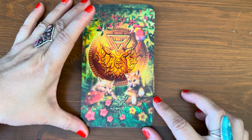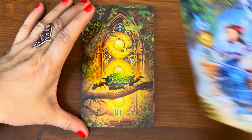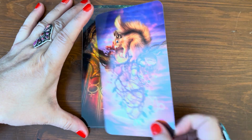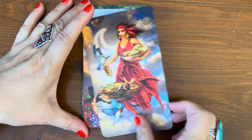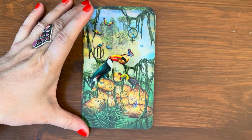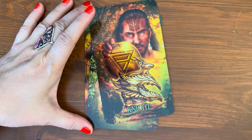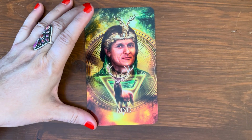Next is the suit of Pentacles with Ace of Pentacles, 2 of Pentacles, 3 of Pentacles, 4 of Pentacles, 5 of Pentacles, 6 of Pentacles, 7 of Pentacles, 8 of Pentacles, 9 of Pentacles, 10 of Pentacles, Page of Pentacles, Knight of Pentacles, Queen of Pentacles, and King of Pentacles.